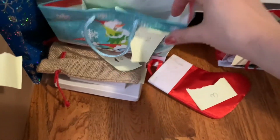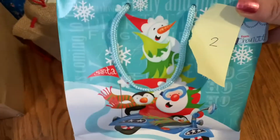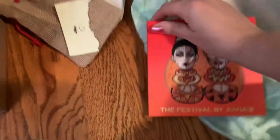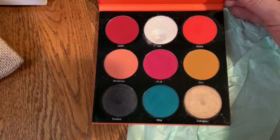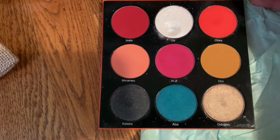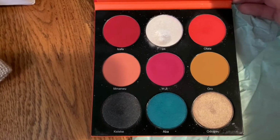Okay, day 2 of week 2. And it's this one, which I'm assuming is a palette just because it's the biggest package. And I picked the Festival by Dubious Place. So there's what it looks like on the inside. As you can see, I have Pan and Uli because it was in my Pan Those eyeshadows, but I haven't really used this a ton, so we're gonna see what happens with this.